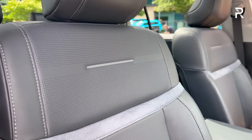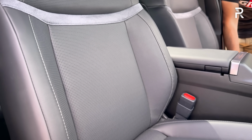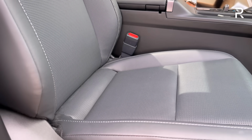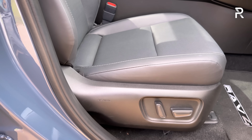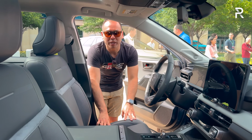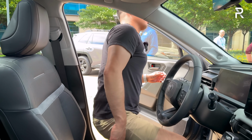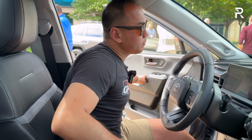The seats themselves have been totally redesigned. They're heated and ventilated, which is a plus. And on the driver, you also get a 2-person memory function. The passenger seat also gets an 8-way power. No adjustable lumbar, but the driver's seat here does get a 10-way power with that 2-way lumbar support. So that's all going to add to the comfort when you guys take this vehicle on longer trips. But as I get in here and then shut the door, it has a pretty solid sounding thunk.